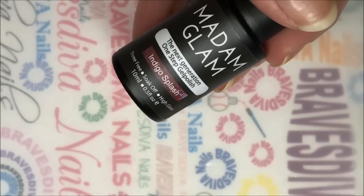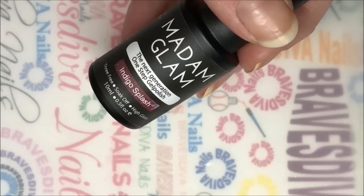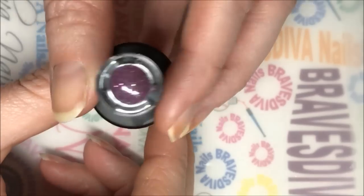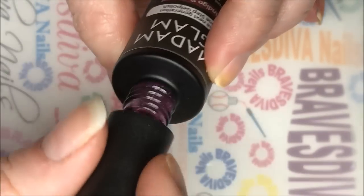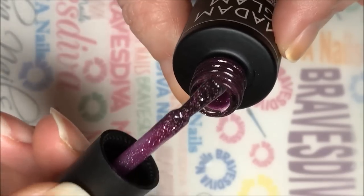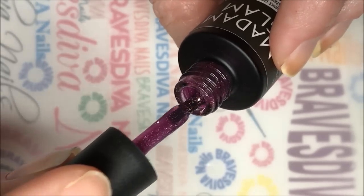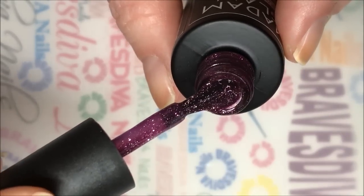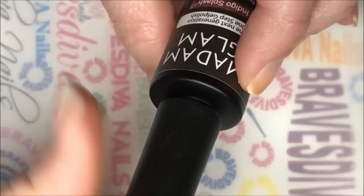Here is a glitter polish. This one is called Indigo Splash. In my brain, when I hear the word indigo, it goes towards some shade of blue, typically a dark denim. That's not what this is. This is actually a purple base with pink micro glitters in it. Again, totally stunning, but it does not scream indigo to me. I don't know what happened there, but this is beautiful. This is definitely a Valentine's Day color. Absolutely gorgeous. Look at all those little pink glitters in there. Oh, so pretty, this Indigo Splash.